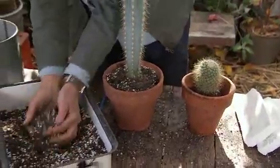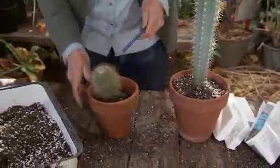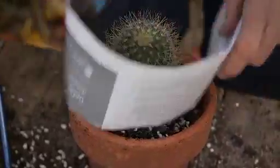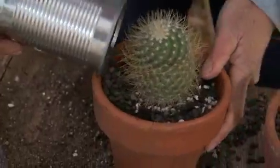The smaller one, I think this'll need a bit more. Use my stick because I don't want to get any closer to this cactus than I have to. So that's about the level. I'm just going to finish it off with a little bit of gravel mulch.